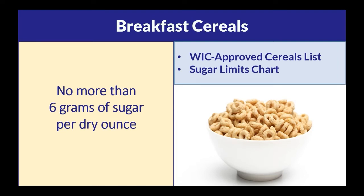For a cereal to be creditable in the CACFP, there can be no more than 6 grams of sugar per dry ounce. There are two easy ways to identify creditable breakfast cereals. The first is to use a WIC-approved breakfast cereal list, which doesn't involve using a product label. And the second is to use the product's nutrition facts label and a sugar limits chart. So we're going to review both methods now.